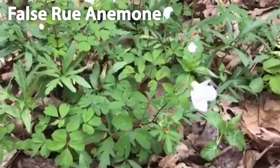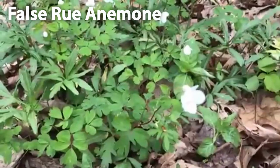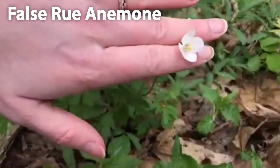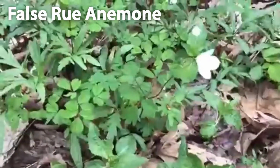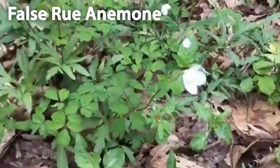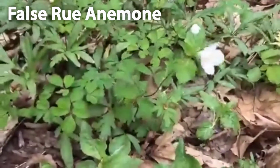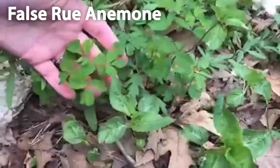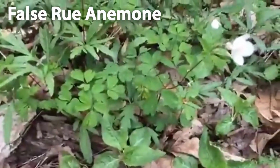The rue anemone and wood anemone have flowers that have more than 5 petals, but the false rue anemone has just 5 on the entire plant. So looking at this, they all have 5 petals, and so I can tell that this one is a false rue anemone. They also don't have any whorled leaves, or leaves that go all the way around the stem. Wood anemone has leaves that are serrated on the edges, so they look like they have teeth on the edge. They've got a similar leaf shape, just glancing at it, to a columbine. But the flower obviously is different. It doesn't hang down, it just sits right up.